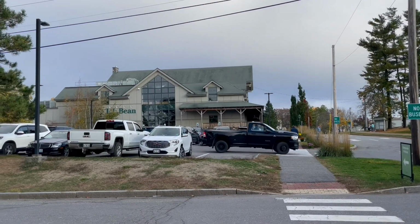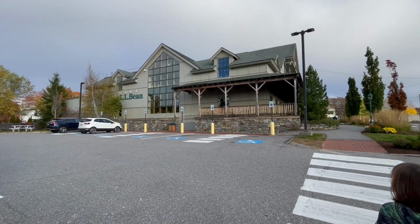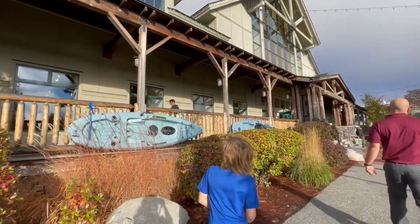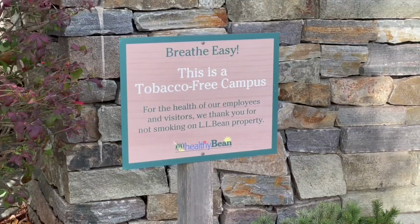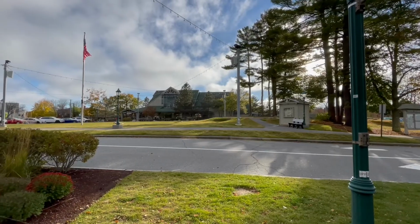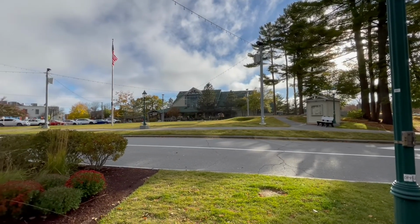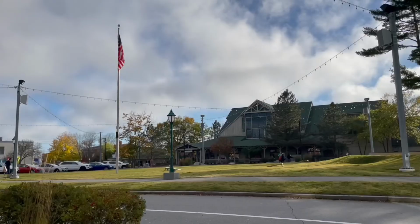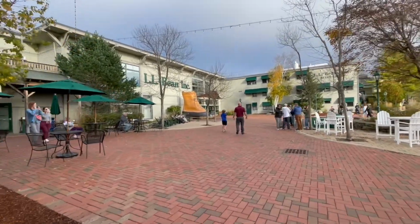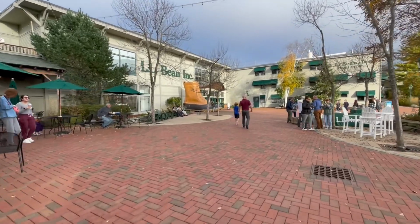Both of my paternal grandparents worked for and eventually retired from L.L.Bean, and this means I spent a lot of time around this property. My grandmother worked in the monogramming department, and as a result, I have so many towels, backpacks, other types of bags that have my name or my initials monogrammed on them. As a kid, I didn't realize how lucky I was to have that luxury.